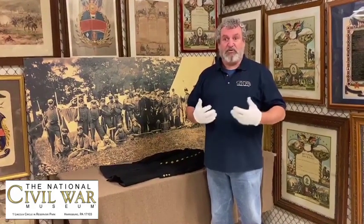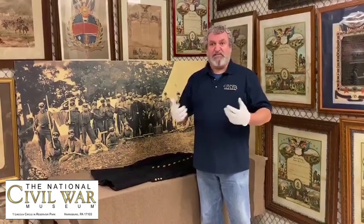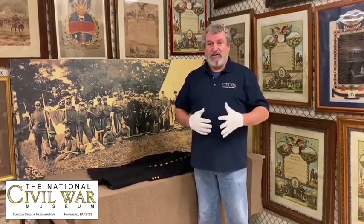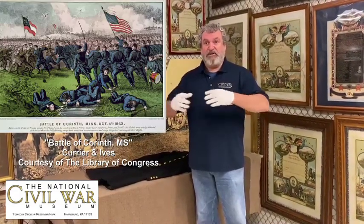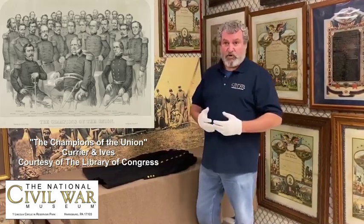Now, Captain Ives was a unique officer because before the war, he was involved in making lithographs, lithograph prints, before and after the war, actually. Some of them are fairly famous for their Christmas scenes we may be familiar with today, but back then during the war, they did scenes of different battles of the war and different famous personalities of the war.